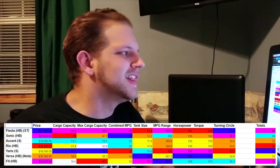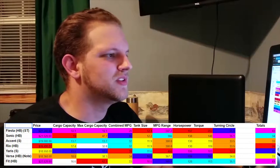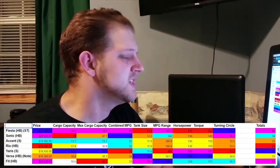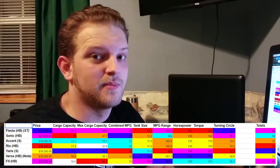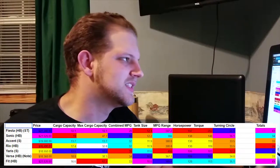spoilers, last time the Chevy Sonic was the one that came out on top. It came out with a total of 22 points. And in comparison, the Nissan Versa came out on the bottom, and it had a total of 44 points. So there was quite a bit of contrast in this segment.